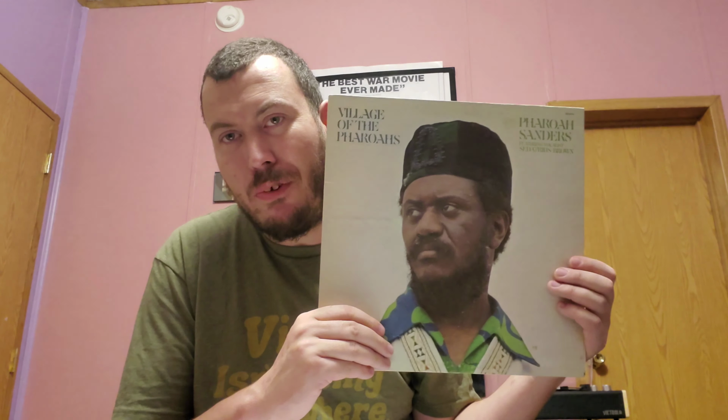And again, free jazz, but it's very spotlighted on one area. It's not all over the place. And this is definitely another one that I would highly recommend if you're looking for albums from Pharoah to look up. It's an acquired taste, but me personally, I love it, and I'm really happy to have this one.